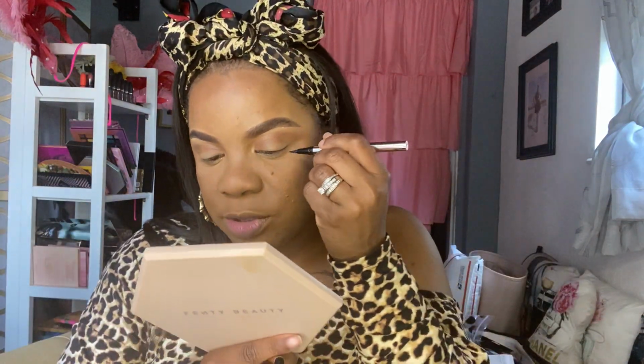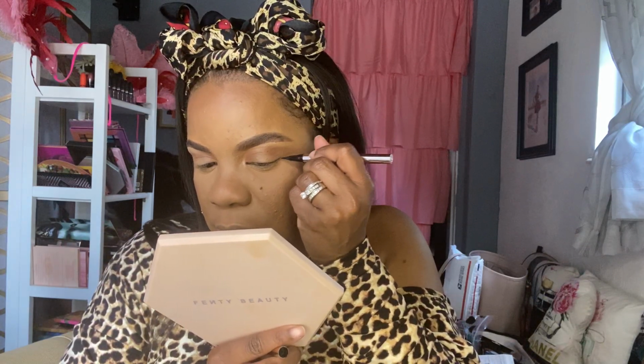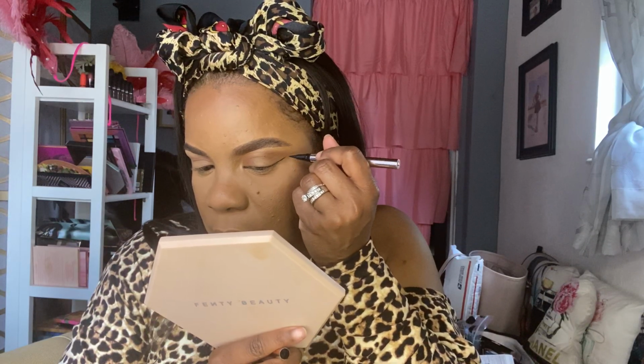Let's see here. Where is it? I was supposed to have all this stuff ready before I started my eye look. Here it is. I did have it ready. I just didn't realize I had it ready, okay? So I'm just going to do a little line here. This is the Beauty Bakery liner. Lollipop liner is what it's called.